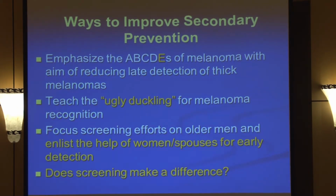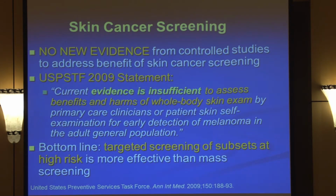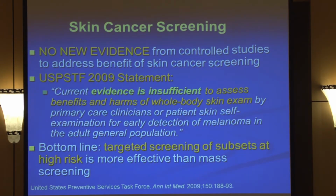But this also begs the question of whether physician screening makes a difference in reducing deaths from melanoma. So in 2009, the U.S. Preventive Services Task Force issued a statement saying that the evidence for primary care-based screening, skin screening for melanoma or other skin cancers is insufficient. And that's because we've never had a randomized, controlled prospective trial to prove that skin cancer screening reduces melanoma deaths, although it seems intuitive that it would. The funding has never happened for this. It's a very difficult study to control for.